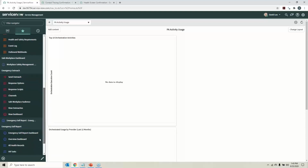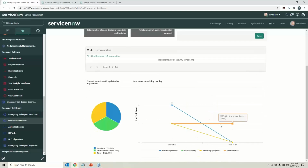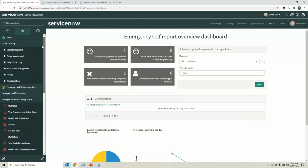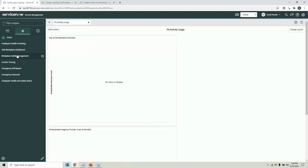And when we look at our overview console again, now we see that this shows Trudy's update, and it also shows here on this dashboard. One of the main features of the Safe Workplace applications is the main Safe Workplace dashboard.